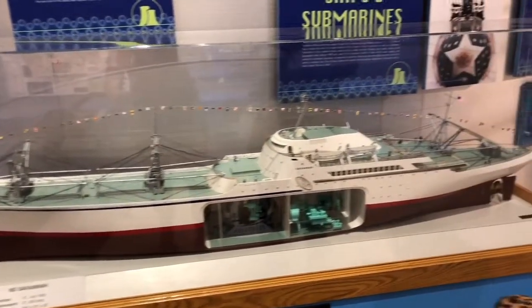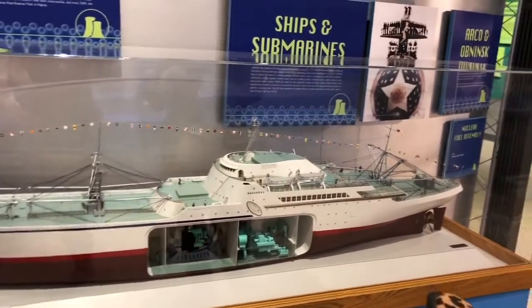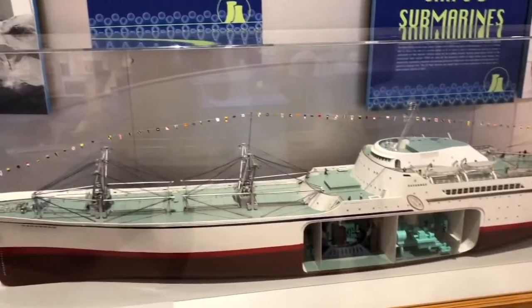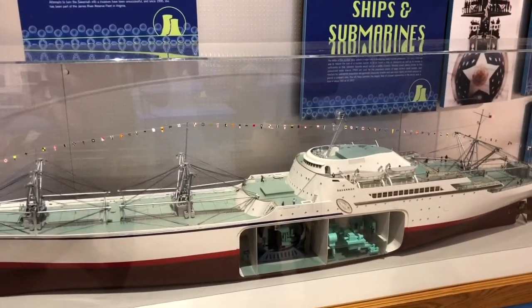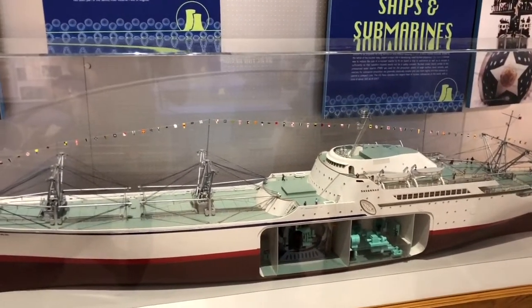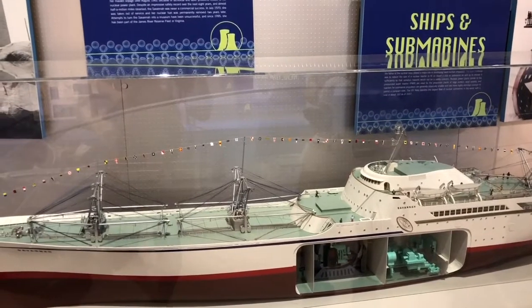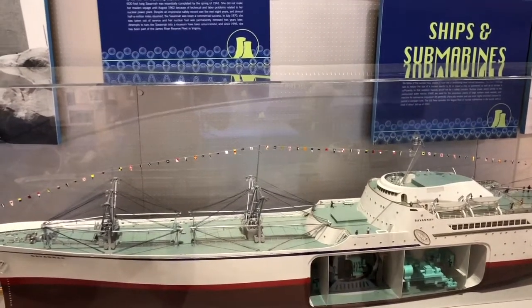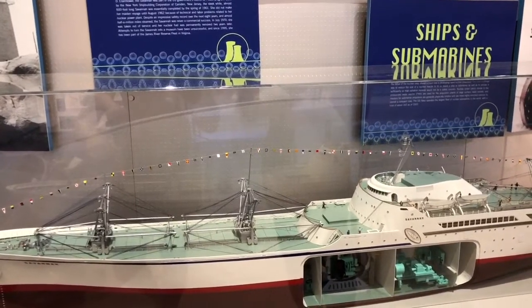The NS Savannah was the world's first nuclear cargo passenger ship and one of the most beautiful merchant ships ever built. First proposed in 1955 by President Dwight D. Eisenhower, the Savannah was part of the U.S. government's Atoms for Peace program.